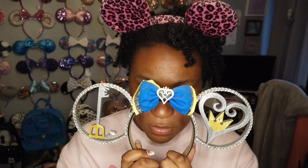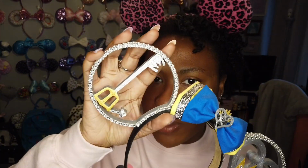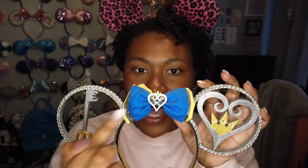Look. I mean, come on. If you're a Kingdom Hearts fan, you need to go on Etsy right now and see who else is selling Kingdom Hearts ears. You need these, you guys. So it has Sora's, I call it the vanilla Keyblade. So this is the original Keyblade you get all the time. This, of course, is the Kingdom Hearts emblem, and then we have another emblem in the center of Sora's. This is Sora's OG outfit colorway, the yellow and blue.